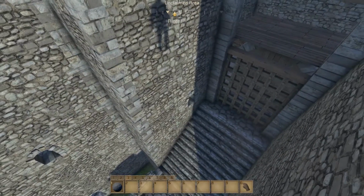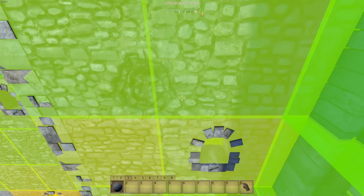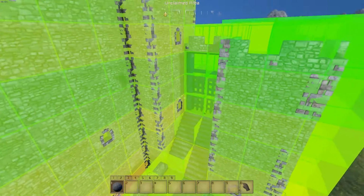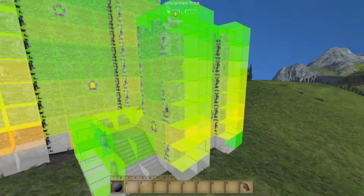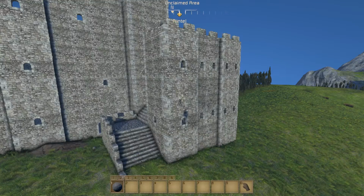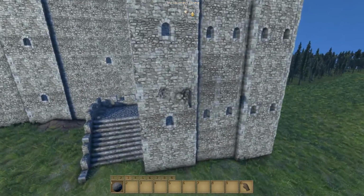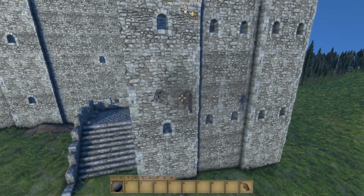Let me make sure the rest of these walls can be destroyed. Okay, yeah, so as you can see, this thing's really stable. Can I even break anything? So how the hell would you even siege this place? So I think you just have to keep hitting it, and you eventually will break through.